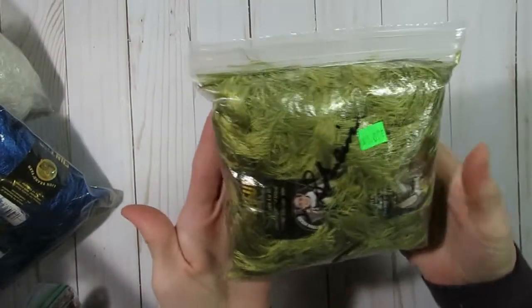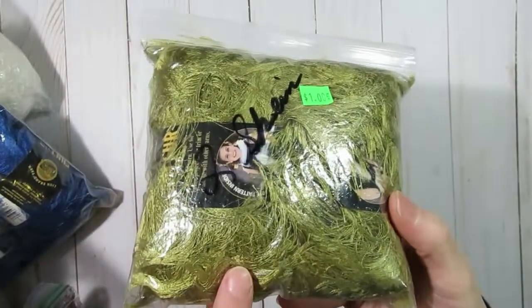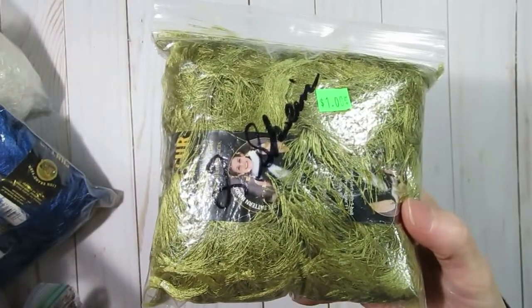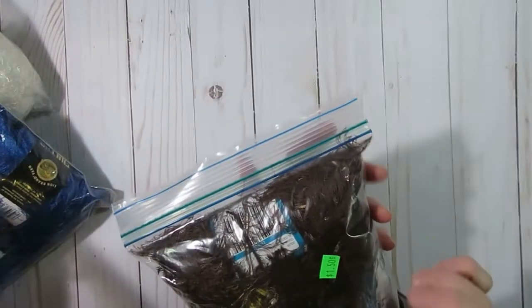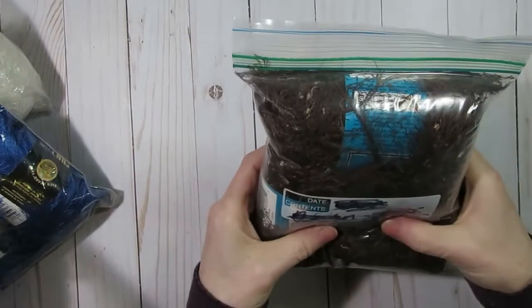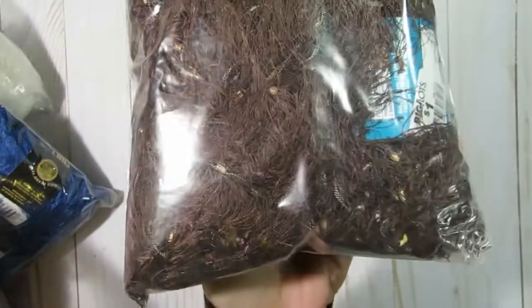Then here was kind of a green color, and I knew I didn't have any of this one, and there's 2 skeins in that one. And it's kind of a nice fall green color, or you could use this one in a Halloween journal also. And then this one, I think there's 3 skeins in this one, or 2.5, but it's a brown color.